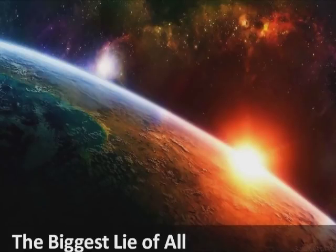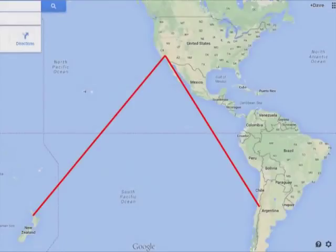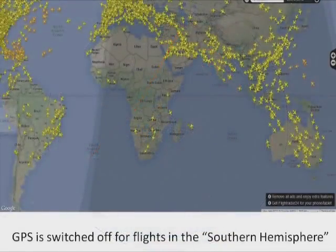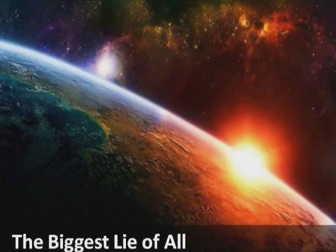Now, I know a lot of this evidence seems circumstantial, but there are many flights in the southern hemisphere that have stopovers in seemingly nonsensical places that only make sense on a flat earth. Santiago, Chile to Auckland, for instance, stops over in Los Angeles. Nonsensical on a globe, makes perfect sense on a flat earth. And the only way to verify these flight paths just happens to be switched off for all southern hemisphere flights. Circumstantial, I'll grant you, but compelling nonetheless.